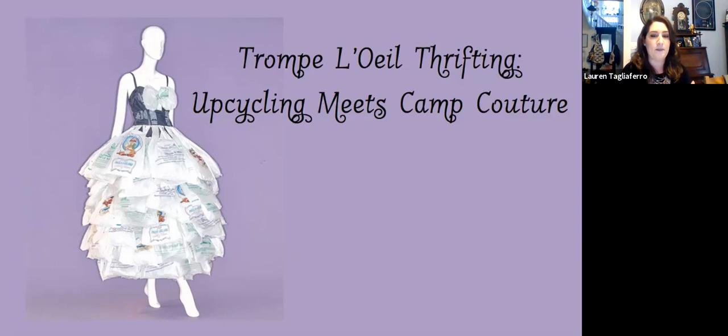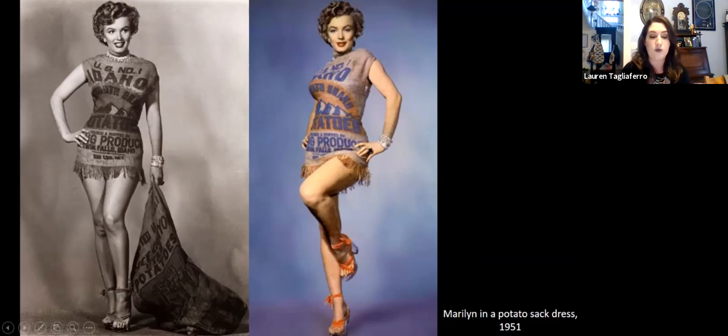So a good public example of the sack dress making it to a wider audience is when Marilyn Monroe was promoted in 1951. These are two images of the same photo shoot, one in black and white on the left and one in color on the right. I just included the one in color because I just loved her shoes. She has these lucite heels with red straps. They're really modern. I'm very jealous of them.